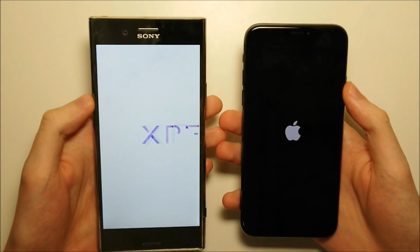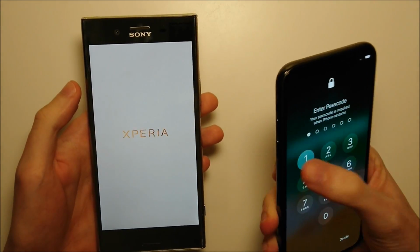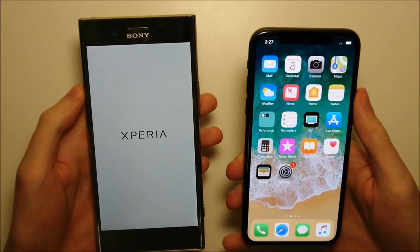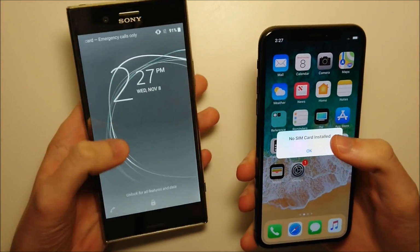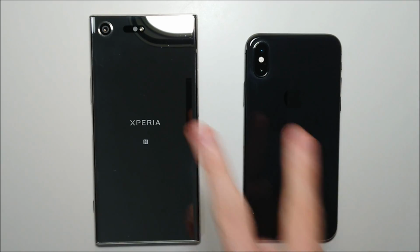And on the Sony, you have the latest version of Android Oreo, whereas on the iPhone, iOS 11. And the iPhone, first one to boot up. And now the Sony as well. Alright guys, so a lot of different testing planned for the video, and next up let's go over the specs.